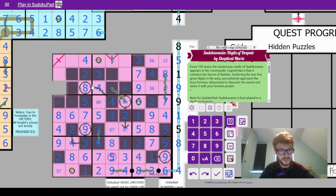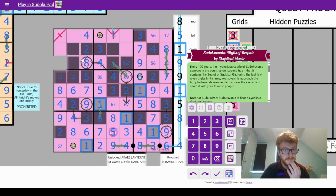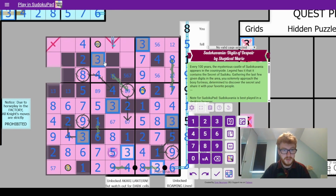4. I've almost done it. 4s are done. 1s. Not yet. So where can 1 go? Is that a right question to ask? Because 1 can be in those, but 1 can also be there. So I don't think it is.